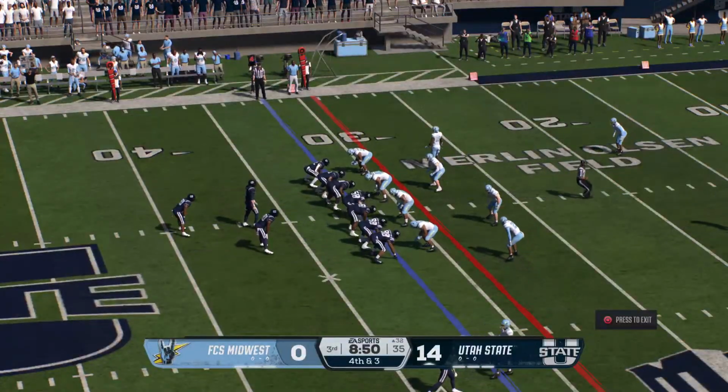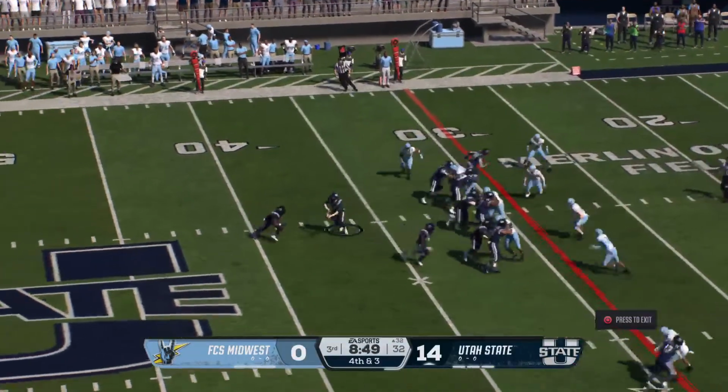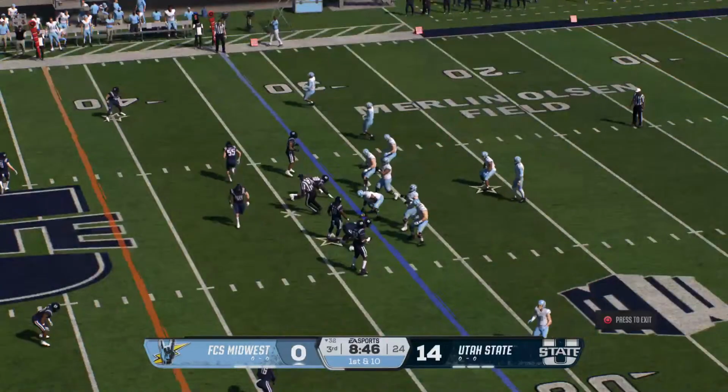They're in field goal range here on 4th down, but they're going to keep this offense on the field. Needs it to keep this drive alive. How about that defense rising up and stopping him short on 4th down?